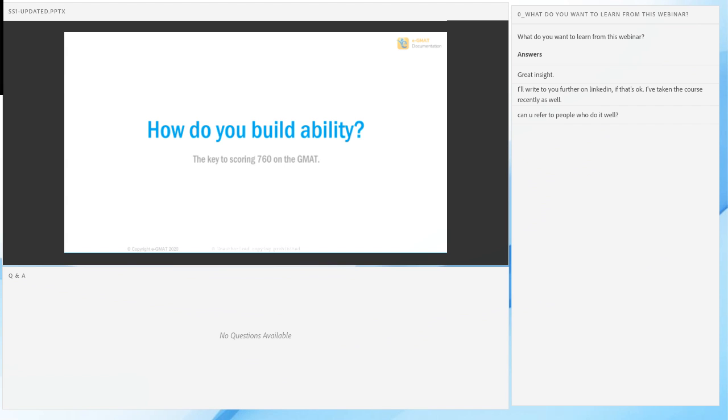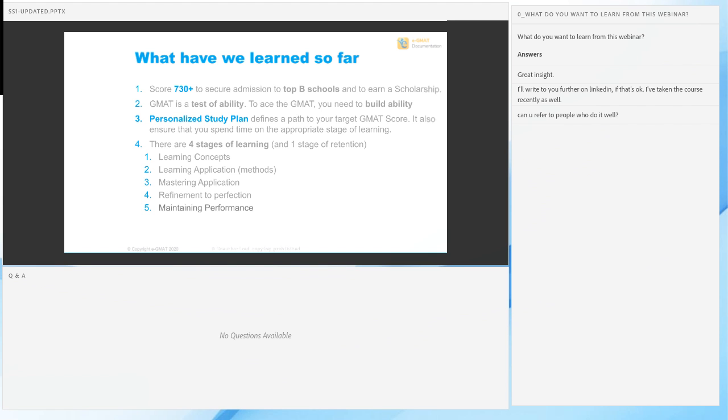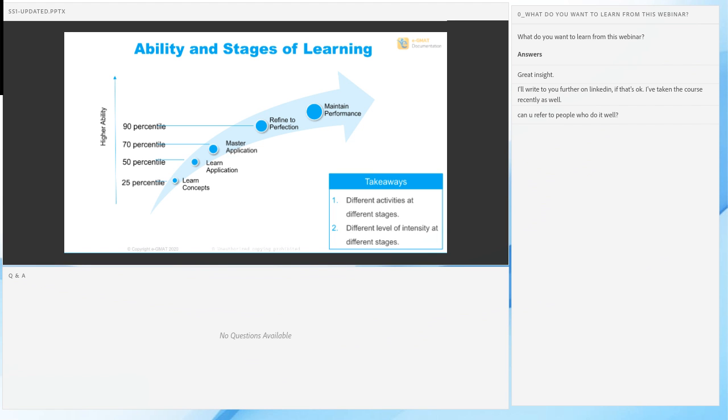And does more experience reduce your chances? If you don't have a good enough reason to do an MBA, then yes. Essentially, if you can't justify why an MBA at this point in your career, yes. And minimum, usually about 3 years of work ex. So let's talk about how do you build ability.